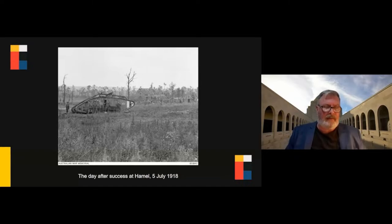So at the Battle of Hamel, Allied losses amounted to only 1,400 casualties, that's killed and wounded. Australian casualties were just over 1,000, including 800 dead. Around 2,000 Germans were killed and 1,600 captured, and a lot of their equipment, machine guns for example, were taken.